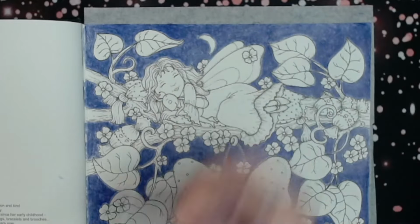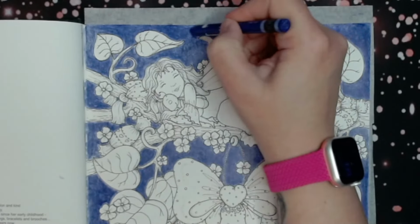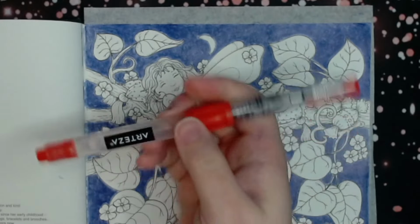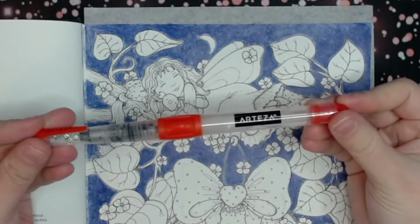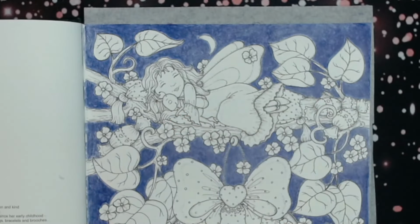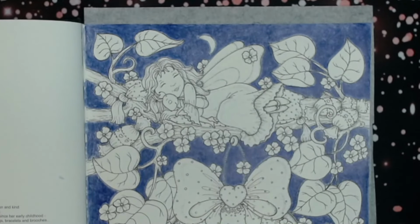Okay, I've got the second coat all scribbled on here. Now we just have to activate it with my pen here. And it's just an Arteza squeeze, the squeeze ones. These are my favorite. Okay, what am I on?